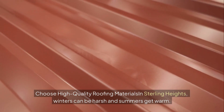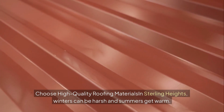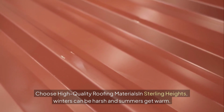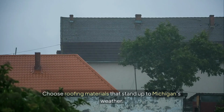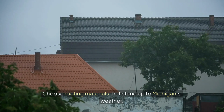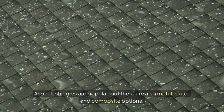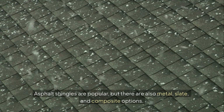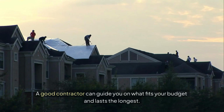Choose high-quality roofing materials in Sterling Heights. Winters can be harsh and summers get warm. Choose roofing materials that stand up to Michigan's weather. Asphalt shingles are popular, but there are also metal, slate, and composite options. A good contractor can guide you on what fits your budget and lasts the longest.